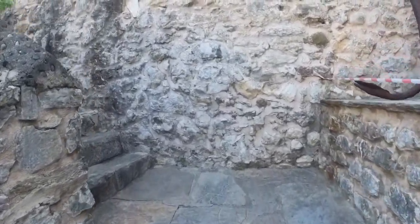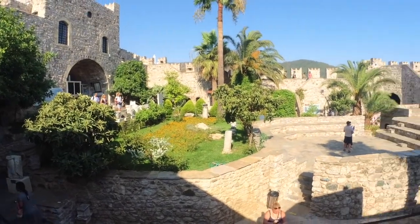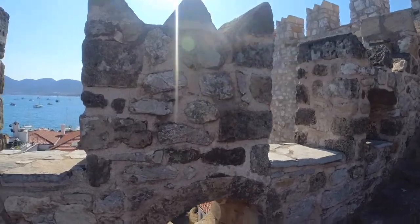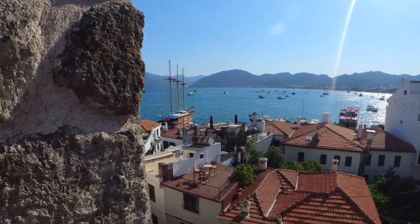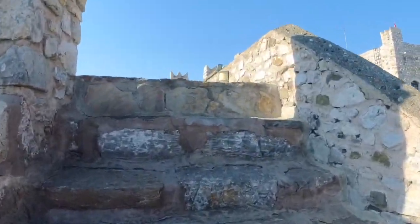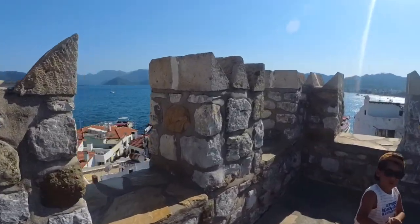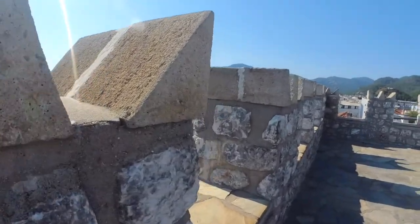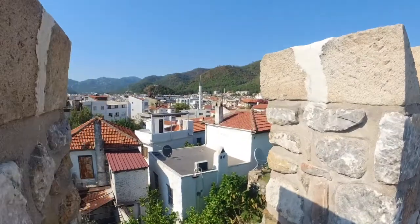So let's go up these stairs. This is from the top. Can you hear that sound? There's the masjid.